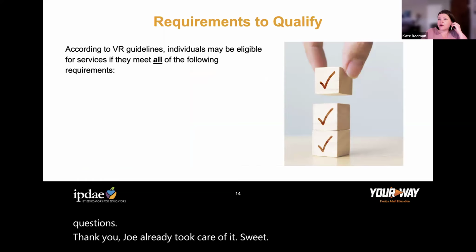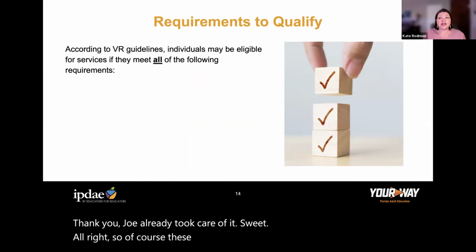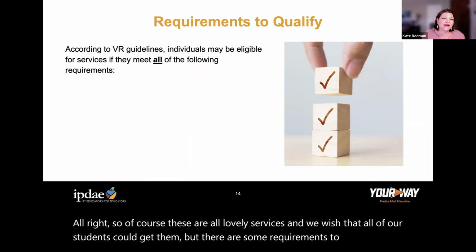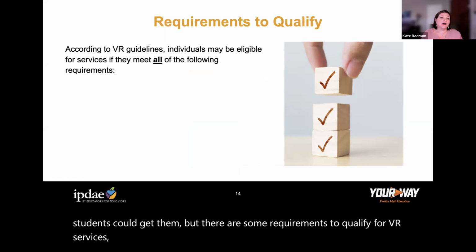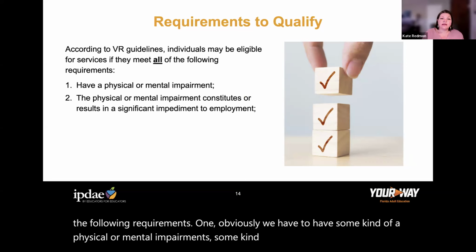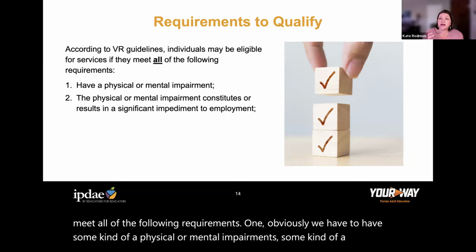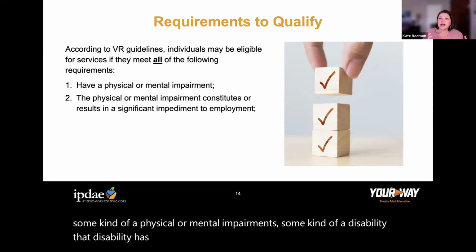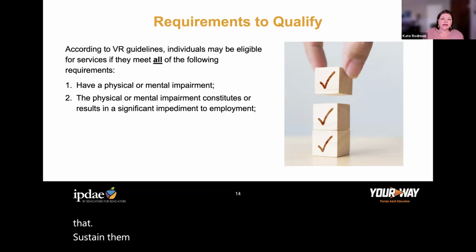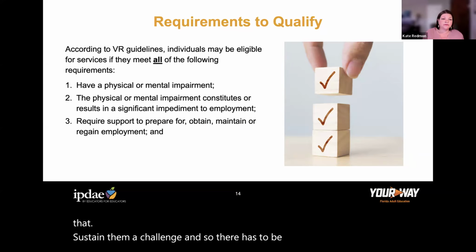All right. So, of course, these are all lovely services, and we wish that all of our students could get them, but there are some requirements to qualify for VR services. So, what guidelines do they have to meet? Well, they have to meet all of the following requirements. One, obviously, we have to have some kind of physical or mental impairment, some kind of disability. That disability has got to be such that it actually challenges them, makes finding employment that can sustain them a challenge. And so there has to be some kind of barrier to employment there.